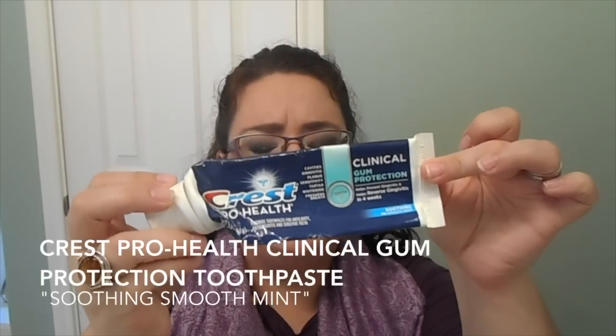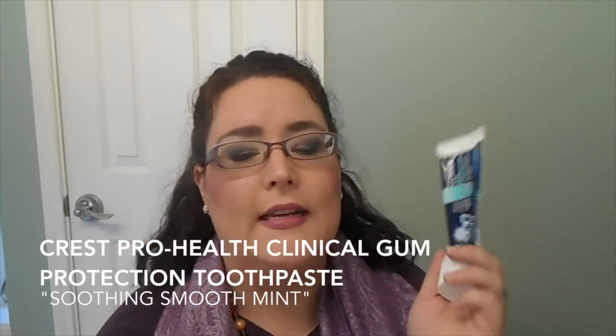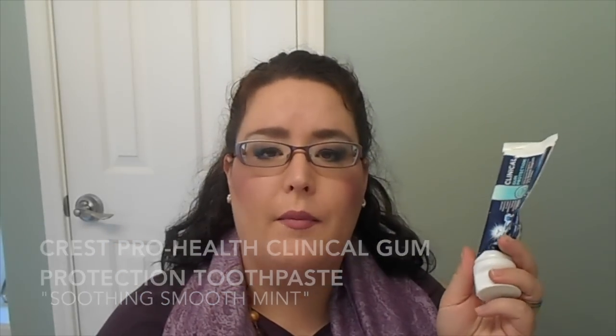So check that out. And then for my last 2 empties that go by my sink, the first one is a waitlist. I finished the Crest Pro Health Clinical Gum Protection in the flavor Soothing Smooth Mint. Not a fan of this at all. I didn't like the taste of this. I felt like my gums were really sensitive and irritated after this. Waitlist. I would rather try other things.